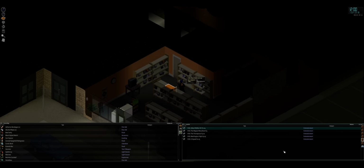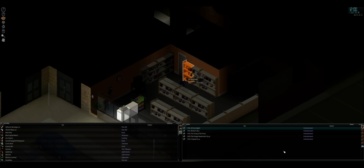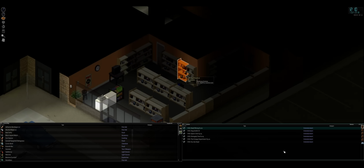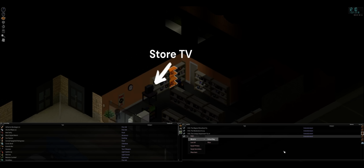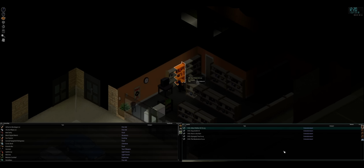A further point on this video store: as you may notice, to the left of the character as we see him now, there's actually a TV. So if you've cleared the area well and you're quite happy about your security, you can actually just play the videotape straight in that, as long as you've got a power supply, of course. And that will save you carting the videotapes around because they all have some weight to them.